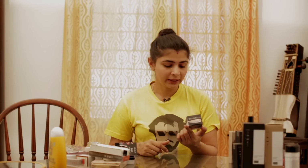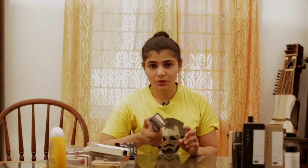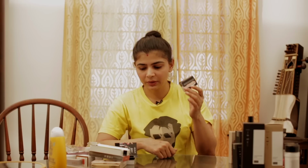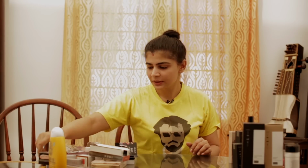What I also ended up buying is the Clarisonic Sonic foundation brush. As you know, I do use Clarisonic, the tool to cleanse, and I also use it with the massage head for my facial massage, which I have shared in my Instagram live a few days ago about the nighttime routine. So it also has this foundation brush head, which is really good. I've been using it for a while and this is my replacement. It is advisable to change it every 3 months if you use it daily, but I know I don't use it daily, but nevertheless I just bought a replacement.